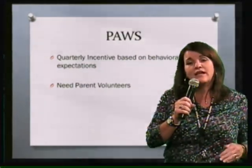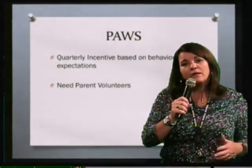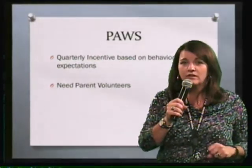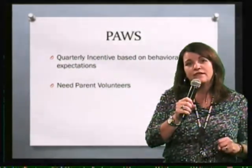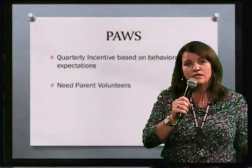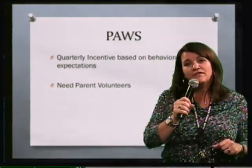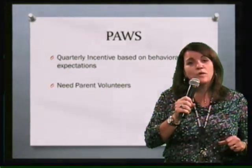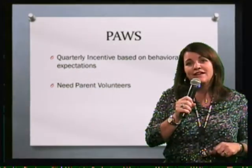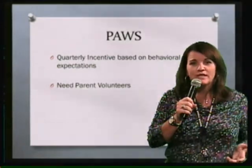They happen towards the end of every quarter, and they are based on citizenship. Maybe your child doesn't have the best grades, but they work really hard, and they're a good person, and they follow the school rules. This is an activity that they will get to participate in. We want to make sure that our students who exemplify good citizenship and appropriate behavior at school are rewarded on a quarterly basis. So continue to encourage your children to follow the school expectations.